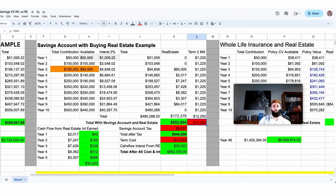Now, I want to be as fair and accurate as possible. So from the deal, I will generate cash flow. From the cash flow being put back into a savings account at around 2%, that is a total of $30,022. So essentially taking this cash flow, putting it back into the bank account, earning 2%. Cash flow from real estate gives us $30,022.